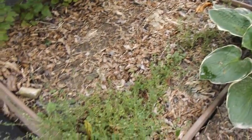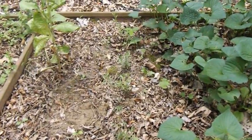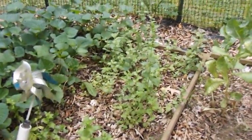Got a big hosta in here. The thyme is doing well. And the lemon balm. And then over here we have the lavender that I planted from seed and the spearmint that I planted from seed.